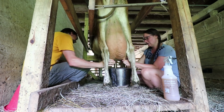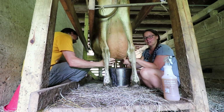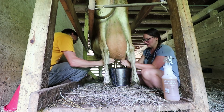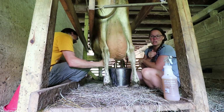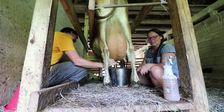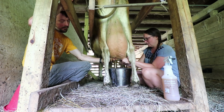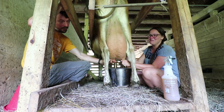But this year, we can just walk out in the pasture and just tie her, not even tight, just loosely to something, and just sit down and milk her. It's amazing. I don't love it because her udder's kind of low, so I actually need the height of the stanchion. But man, what a good cow. It's fun milking out there. It is fun milking out in the pasture.